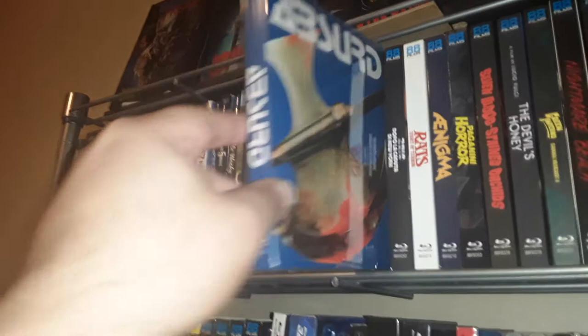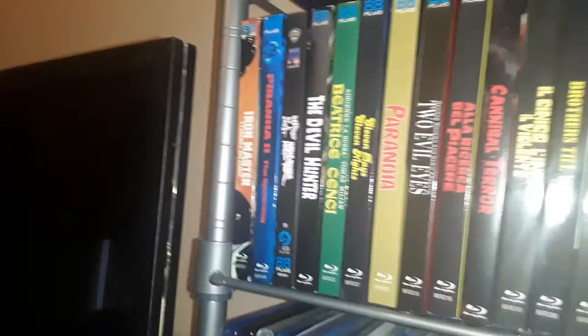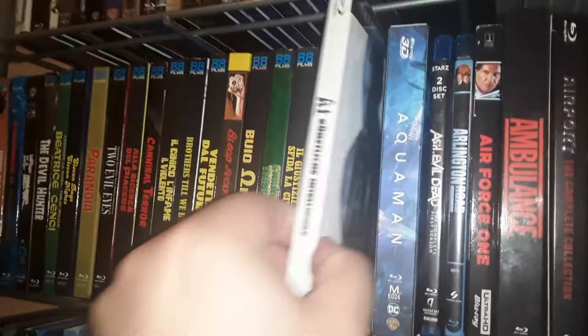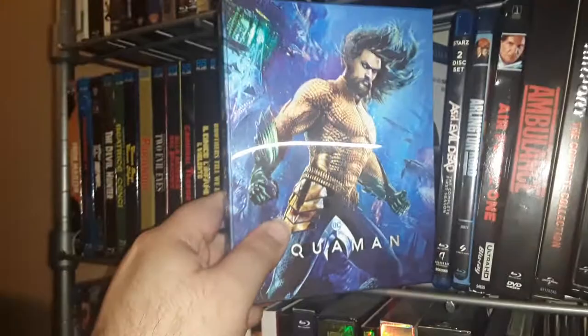Okay, that's the first shelf. I've got some more 88 Films stuff. Lots of imports. I had to import this from Germany. Nice media book, or rather, digibook. This is the Aquaman Lenti. Look at that. It's really good.